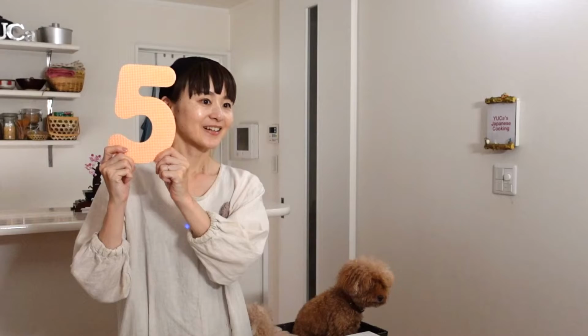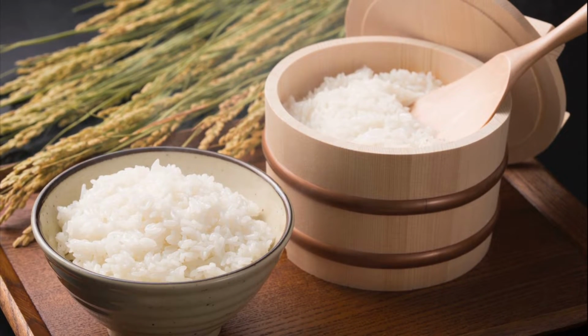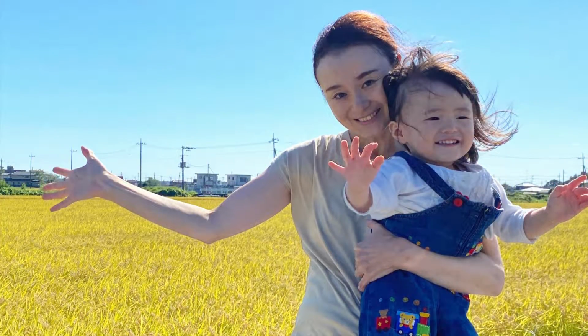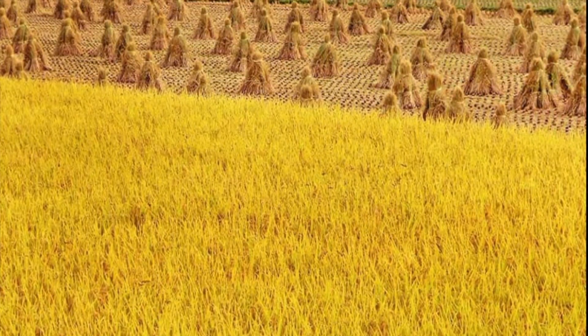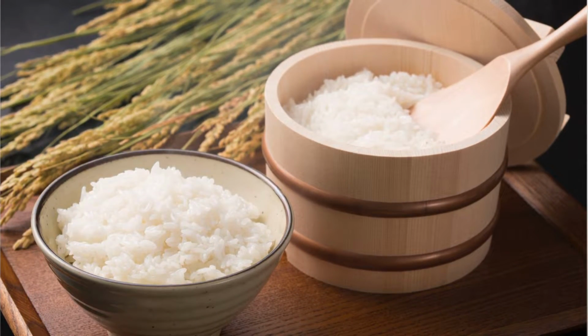Okay, let's start. Number 5, the newly harvested Japanese rice. In autumn, the color of the rice field becomes golden brown, like a beautiful golden brown carpet. The freshly cooked new rice is so fluffy and it stands up, so it's really cute. And of course, it's very yummy.